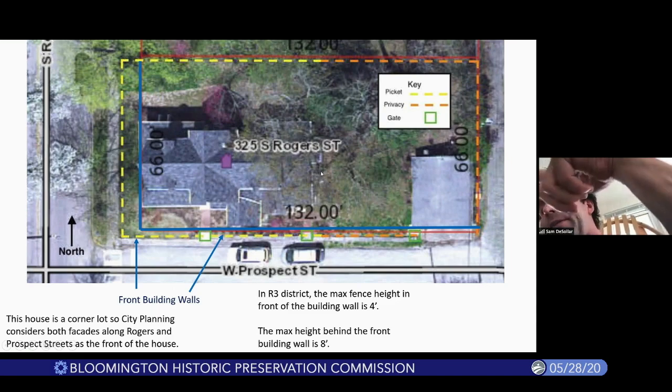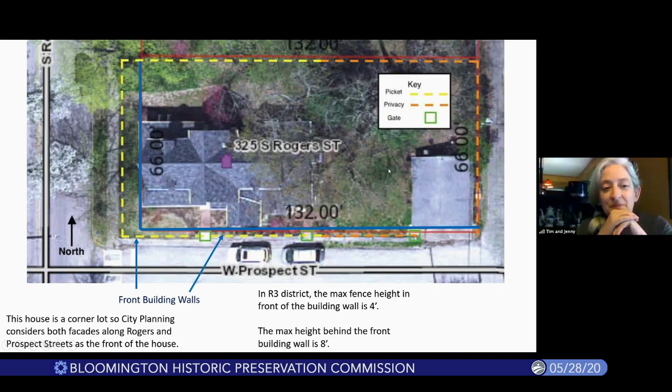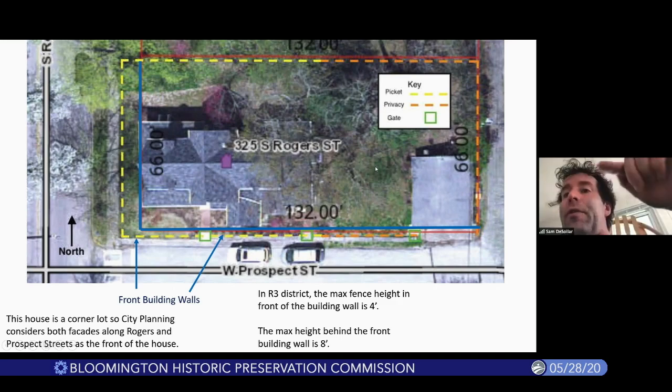To the east, to the garage, that's one fence. That's sort of the midpoint. That's one fence. That's planning. And then if you go sort of midpoint of the facade to the north of the house, there you go, right about there. If you go north from there, that's where the second low fence happens.